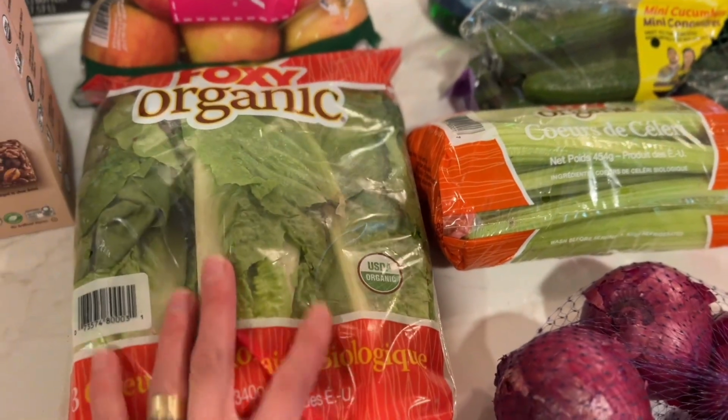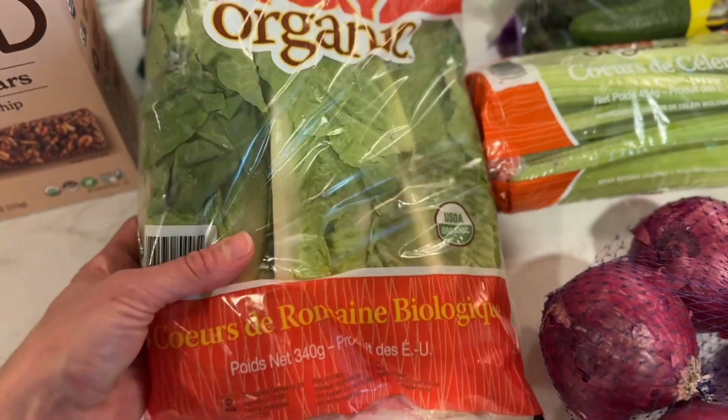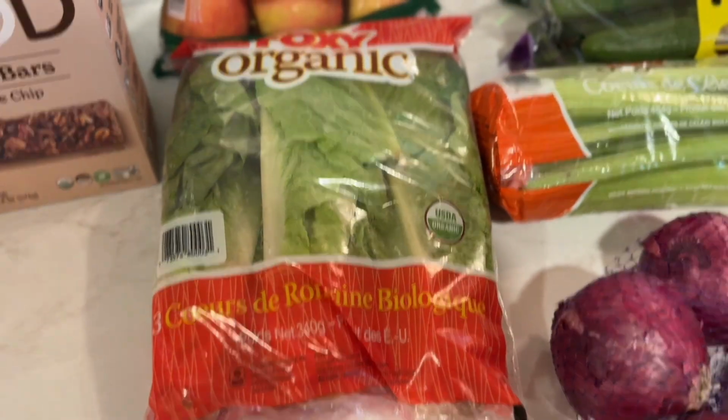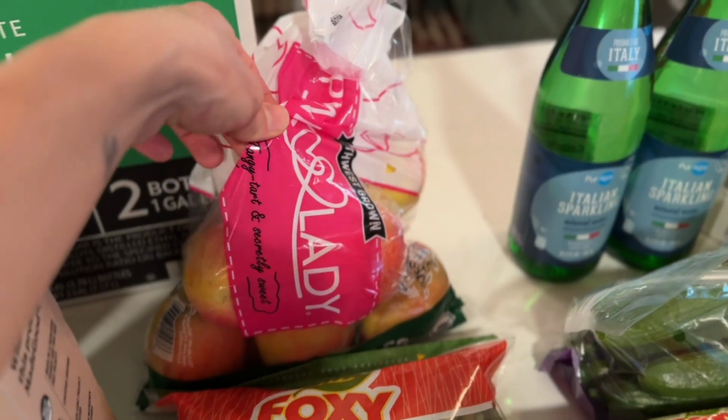I won't really be needing to buy lettuce at all anymore because our garden is actually just pumping out lettuce faster than I can harvest it. And so this is probably gonna be the last lettuce I'll need to buy for a while. And then I got some organic Pink Lady apples.